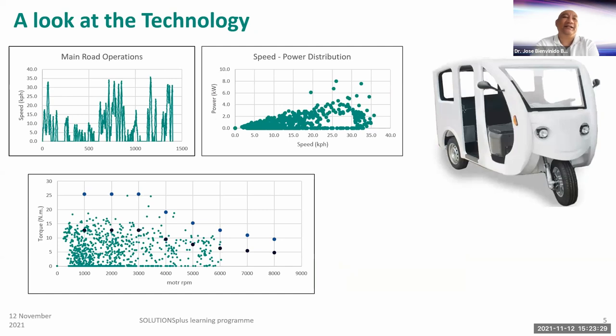Okay, let's try to look at the technology of electric tricycles. I want to take first a tricycle that is driven in main roads. And normally what we have right now are the DOE e-tricycles. You see that on the right. In these cases, the speed could go up to 45 kilometers per hour. You would see there in the upper left corner the drive cycle.